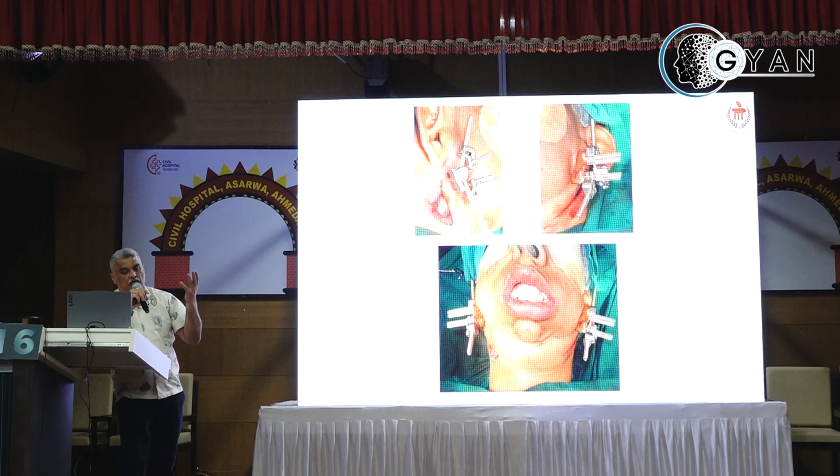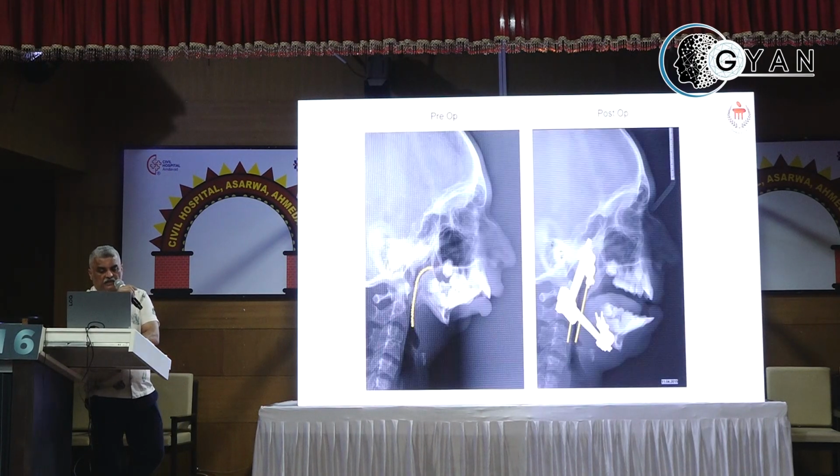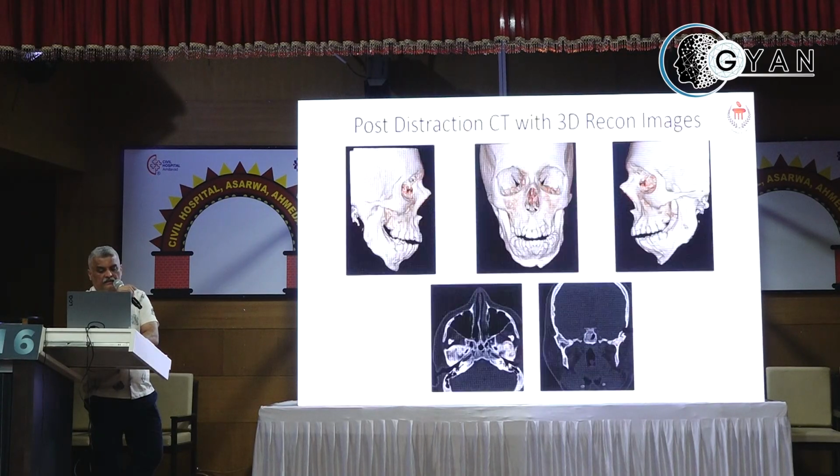Now, why did I keep it for 1 year? Mainly to get a good consolidation period and good quality of bone, because there's no conflict of interest here. The Synthes distractors come with the carborundum rod, which helps us in consolidation. And that's post-distraction, good anterior-posterior projection. And then we went into removing the distractor. That's the quality of bone.